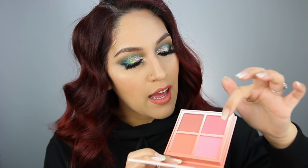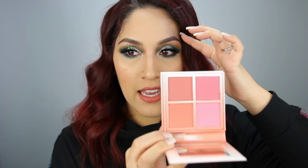This is the blush kit in Radiant. Another beautiful blushes that you get in here. I've just been enjoying these ones. Again, just something that I've really been into lately, and just really been enjoying these blushes. Super unfortunate that they don't have this anymore. I think it was limited edition.